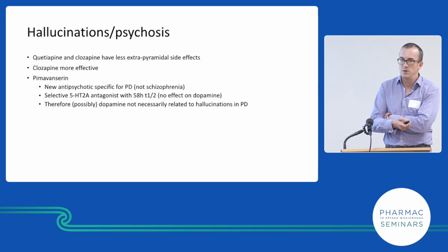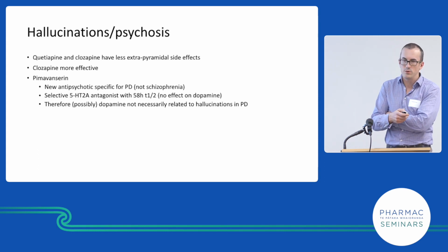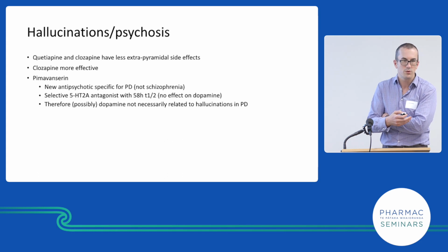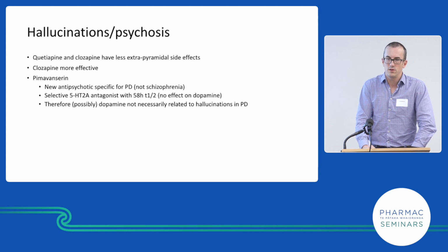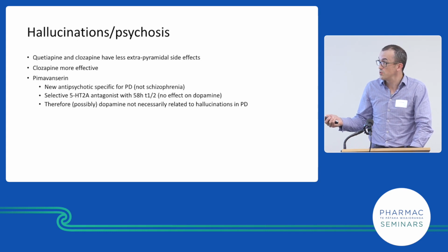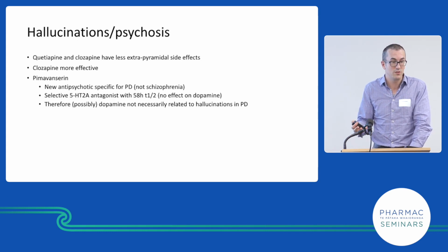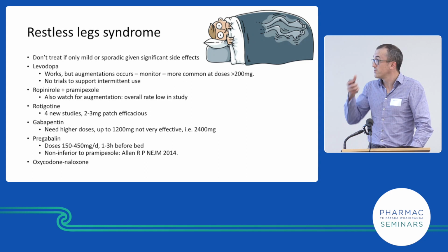Hallucinations and psychosis. I mentioned that quetiapine and clozapine have the best track record for having less extrapyramidal side effects. So all the other ones can really worsen Parkinson's disease. So I usually start with quetiapine and then build up to clozapine, which is actually a really good drug for psychosis in Parkinson's. There's a new one overseas, pimavanserin, which we don't have access to, but that's quite good because it doesn't block dopamine at all. It only works on serotonin, and it's been trialled specifically in Parkinson's.